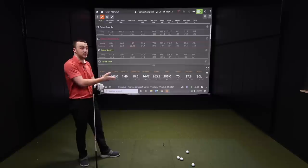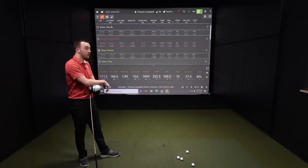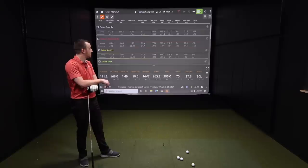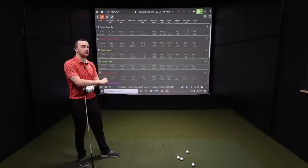Right, and as you can see, for someone like me, at least with the long game and the driver, I probably need a little bit more height, a little bit more spin. And the Tour B X was giving me among the highest ball flights, and the spin as well. I think it was right up there.